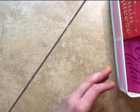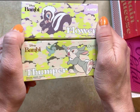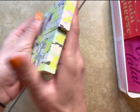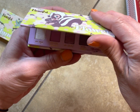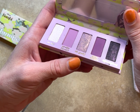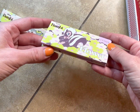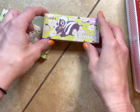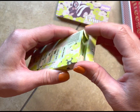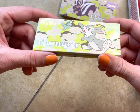So I guess I can first off start with the Flower and Thumper palettes because I just got these off Poshmark and I haven't even opened them yet. Haven't even swatched them yet. So here's Flower. I told myself over and over, no, I'm not getting this collection. But eventually it just won me over. It's too cute and I love animals and I love Bambi. Still missing the Bambi palette, but I'm almost there. Waiting for a really good deal on Poshmark. Like I got both of these for $14.